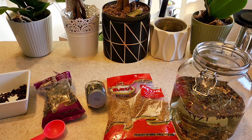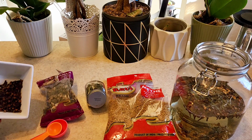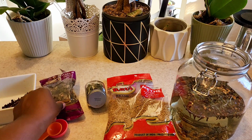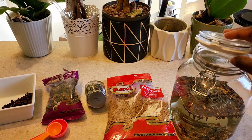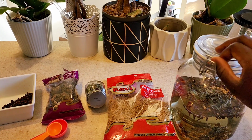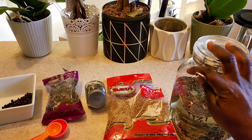So again, we have the cloves, we have amla, rosemary, and fenugreek. And our last ingredient will be the menthol, which I will add after this tea has steeped for at least 24 hours. So I am going to cover it here and give it a good shake.